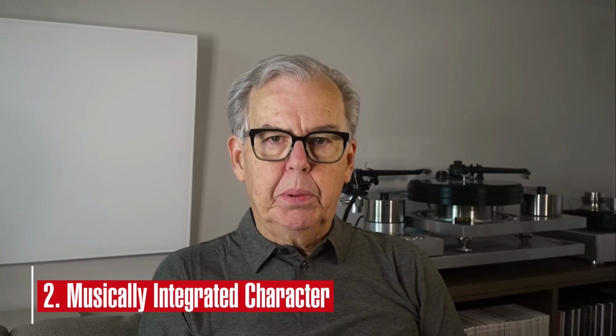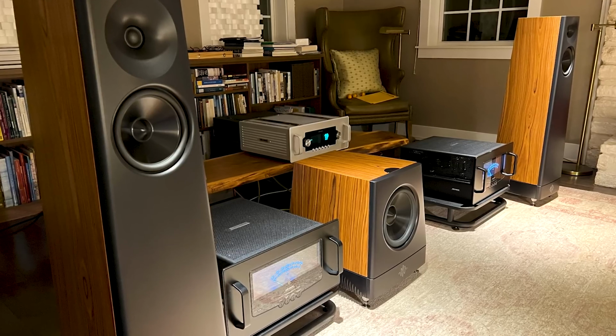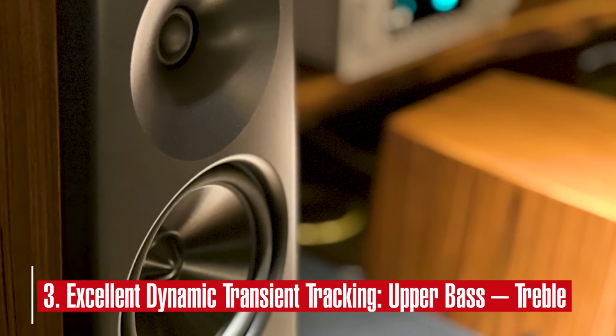The clarity spills over into the dynamic sensibility of the Talus. This is a speaker that tracks transients very well and makes most recordings with dynamic swings come to life.